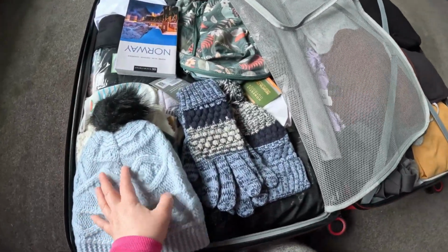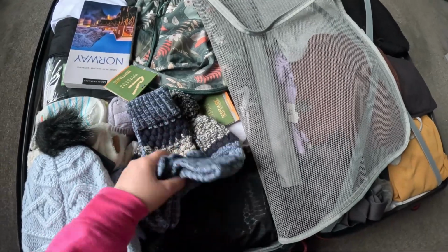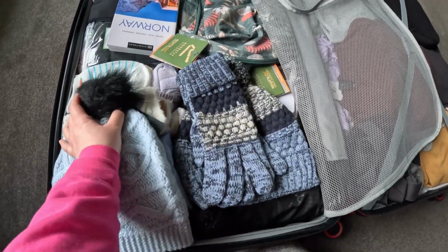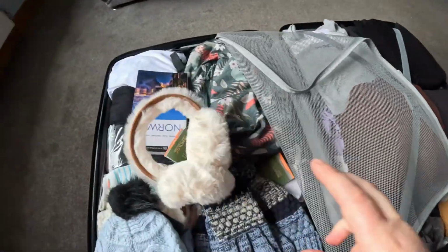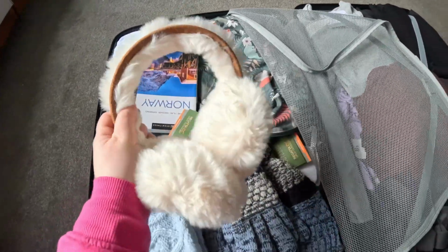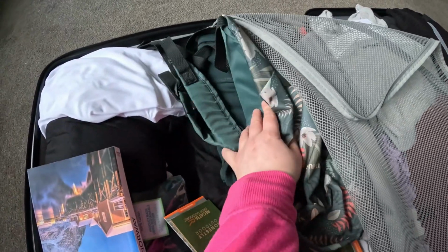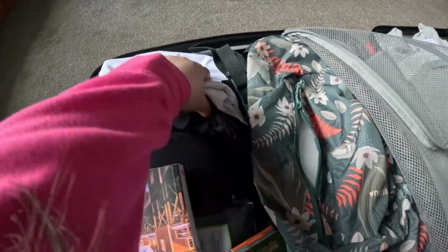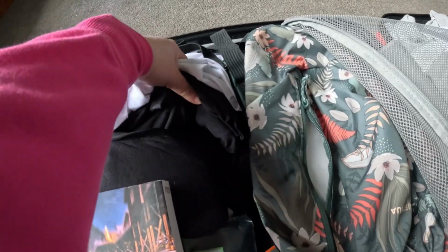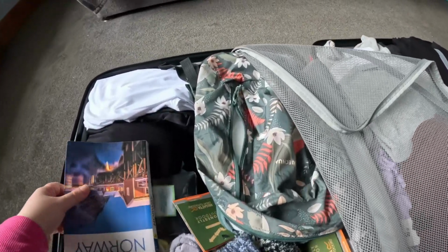Over this side is lots of hats. I might have overdone it on the hats and gloves, but sure, we'll see. I think I have 3 hats. And I really want to pack these earmuffs, but to be honest, I don't know if they're going to fit, so we might have to wear them on the plane. Just regular stuff, lots of heavy jeans and stuff, and then the most important is the base layer, because it's going to be so cold. I think I have a lot of base layers. Everything you see in this pile is base layer, so I would definitely recommend getting lots of them.